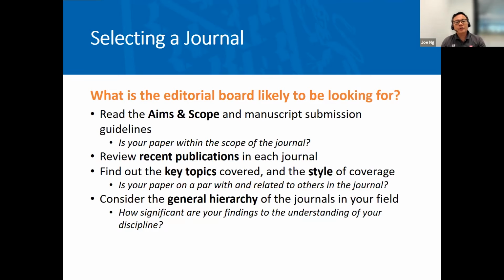So now I'll try to share some tips to let you see what are the ways that you can try to improve your chances of getting published, especially in one of our journals. The first step is to select the right journal. You need to think like a journal editor. So you have to read the aims and scope of the journal itself, and of course the manuscript submission guidelines. Make sure that your paper is within the scope of the journal that you wish to submit to.